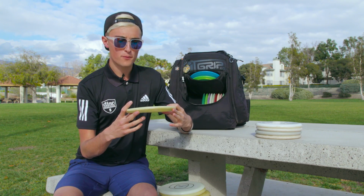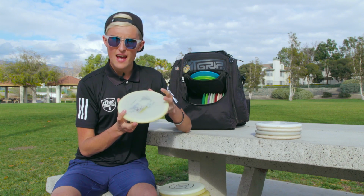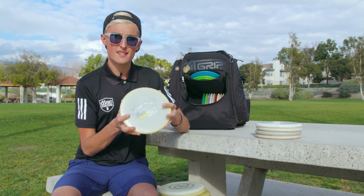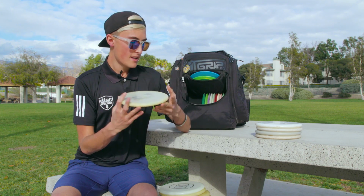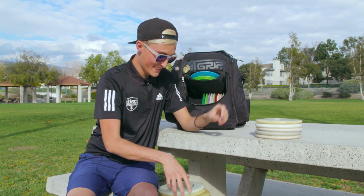Has a really low profile, so it's great for forehands. Even when the wind picks up, have a headwind putt, I'll actually putt with this Gator. So it's a very important disc in my bag, really love it. Not going anywhere until we come out with a Gator-like disc.